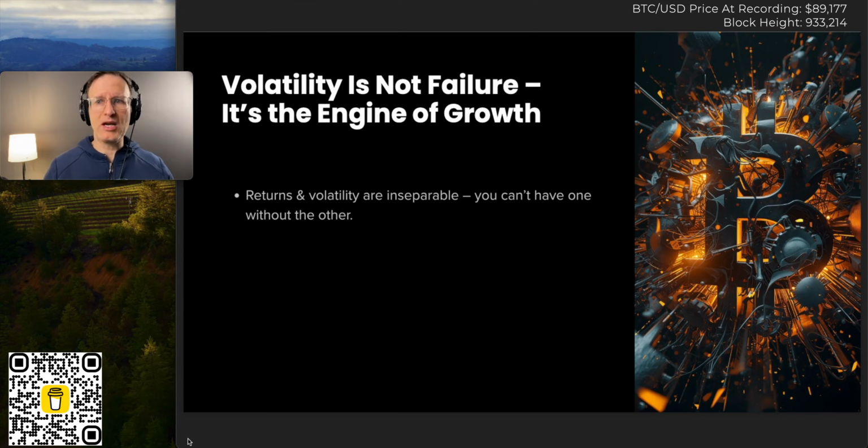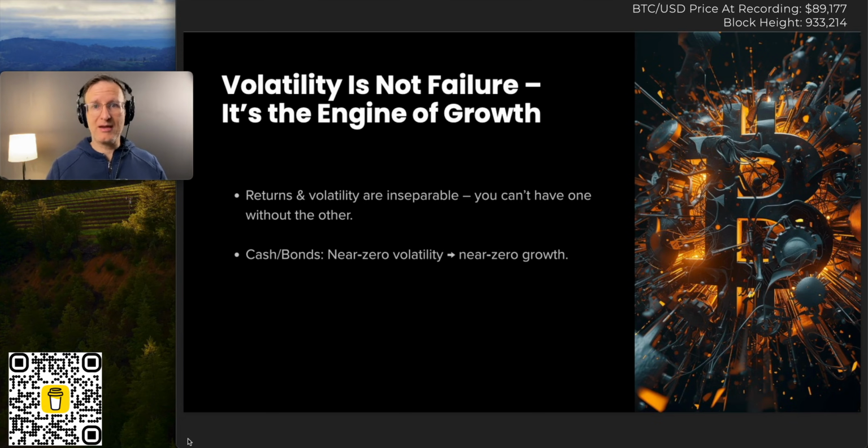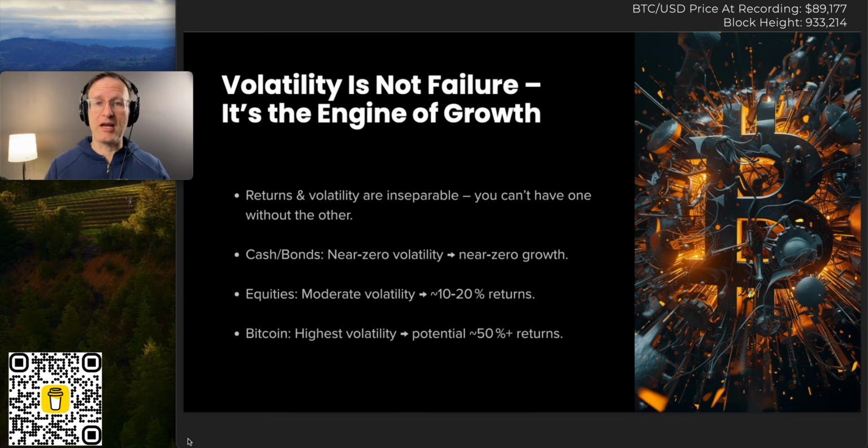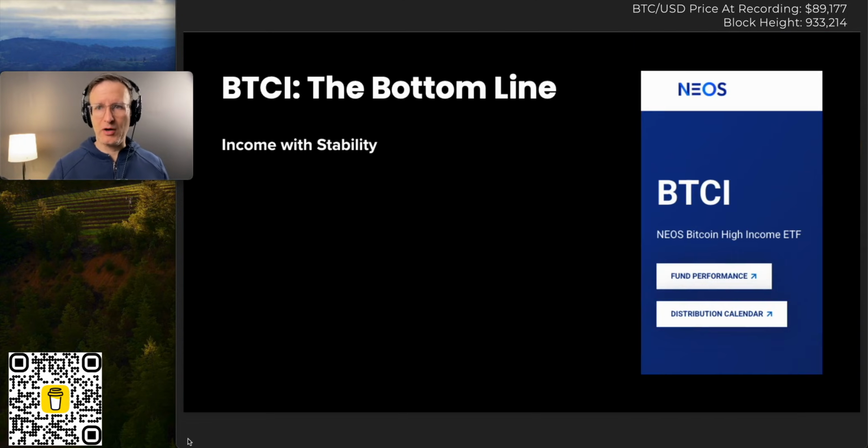So returns and volatility are inseparable. You can't have one without the other. And I'll show you some examples. Cash and bonds have near zero volatility, but by the same token, they have near zero growth. Equities give you moderate volatility, and volatility is uncomfortable. I definitely want to acknowledge that. It's even uncomfortable for me. So moderate volatility gives you upwards of 10 to maybe 20% returns. But Bitcoin is the highest volatility asset, and the potential of that is the 50% compounded annual growth rate it's had for many of the years of its existence. So volatility is not failure. It's actually a growth engine if you have a long enough time horizon.